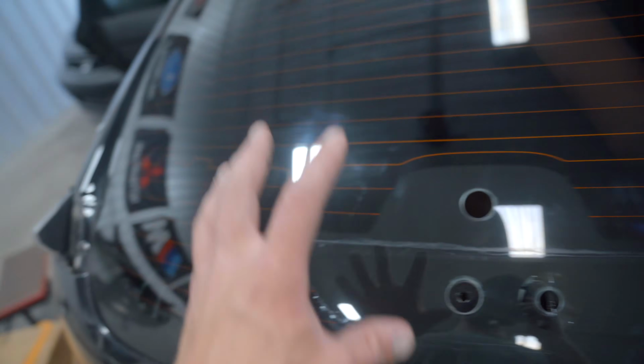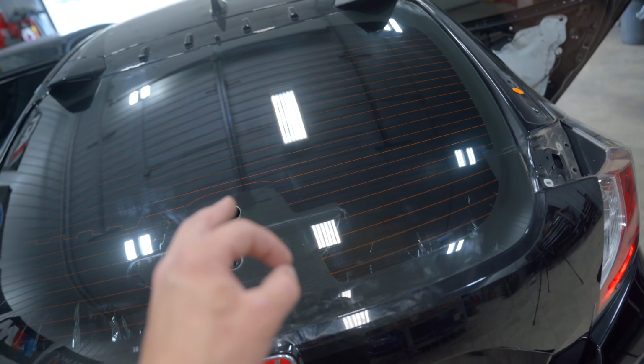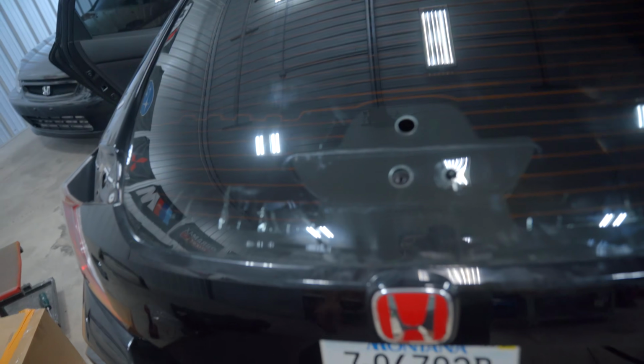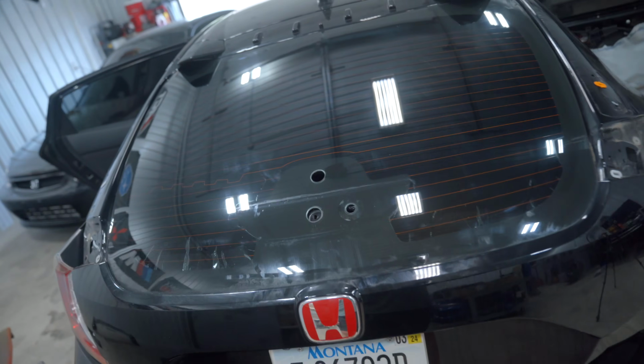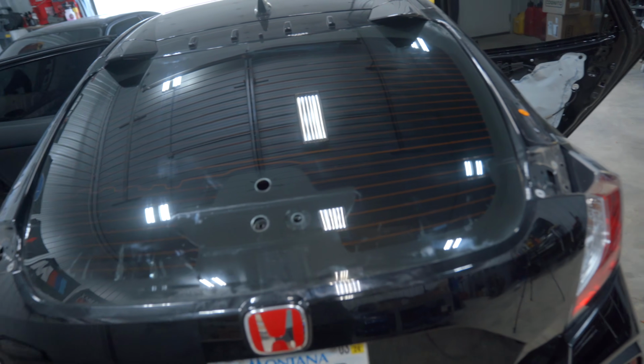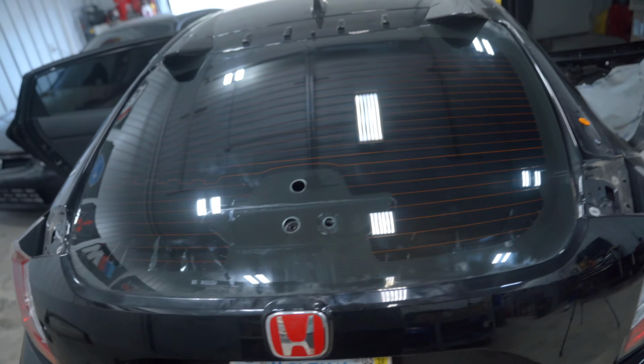I'm happy that I know how to do everything else. If we can just get the shrinking down, we'll be good to go. Unfortunately, I am out of tint. Completely out of tint. $400 I think I spent on tint, and I'm out. Yeah, I suck.